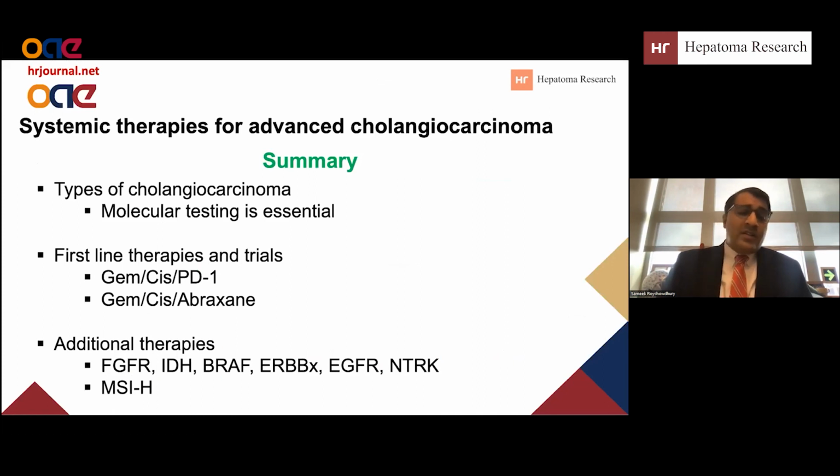So to summarize, we're excited to see the new systemic therapy opportunities, potential for combinations in cholangiocarcinoma, highlighting again, molecular testing is essential. A lot of that's related to anatomy. We're seeing an evolving landscape of first-line therapy with PD-1 immunotherapy. We'll see where Abraxane data falls out, but we're excited about that. And then additional therapies. Again, molecular testing is key for our patients with intrahepatic cholangiocarcinoma. And thank you for your time. I look forward to the question and answer discussion later. Always happy to talk about cholangiocarcinoma.